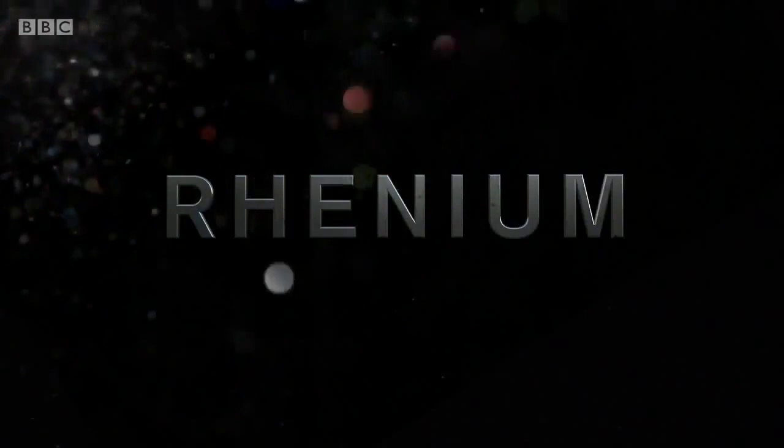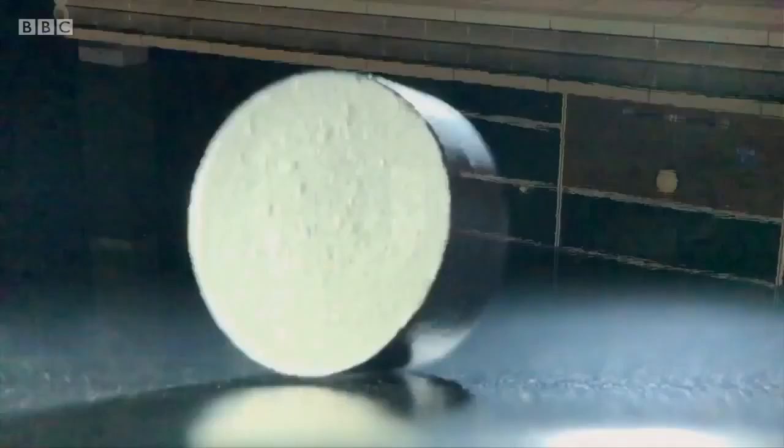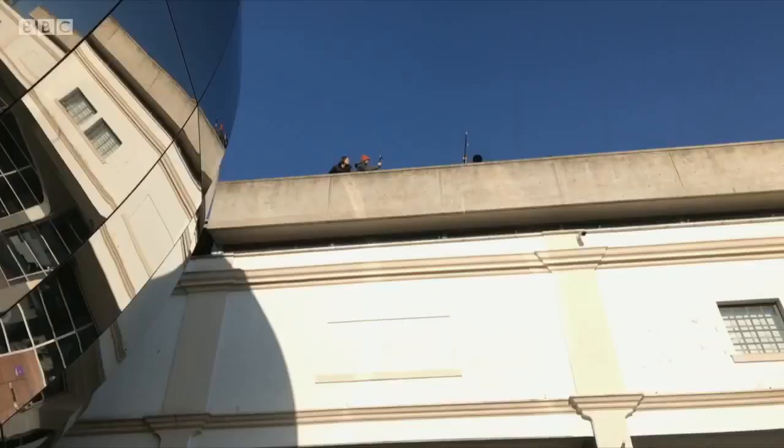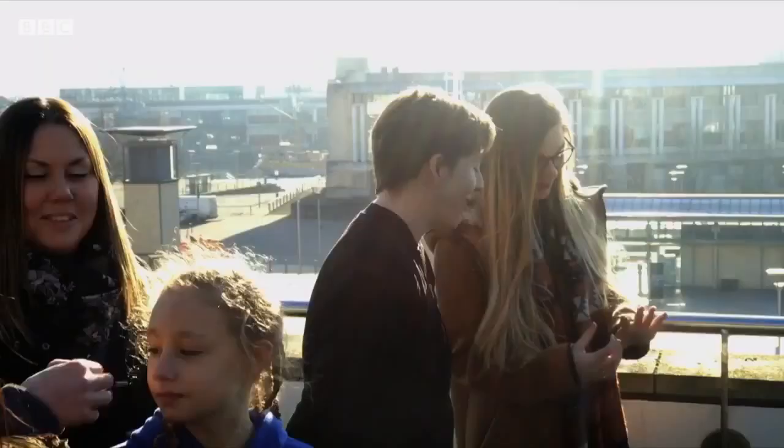Rhenium is a relatively recent addition to the periodic table. It was discovered in 1925 by the brilliant German chemist Ida Noddack. The new element was incredibly tough and durable, but it also had a superpower that would one day lead to cheaper air travel for all of us. To demonstrate what rhenium can do, I've invited a group of volunteers to bring an object that's very precious to them up to the roof of this tall building.